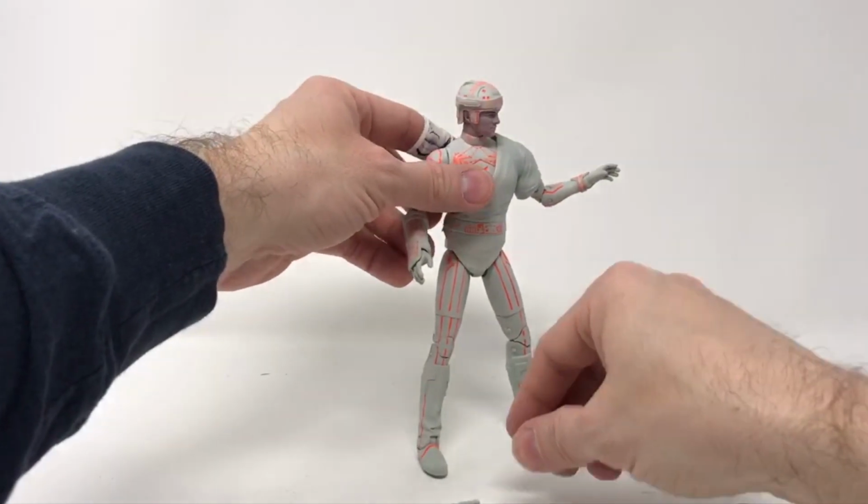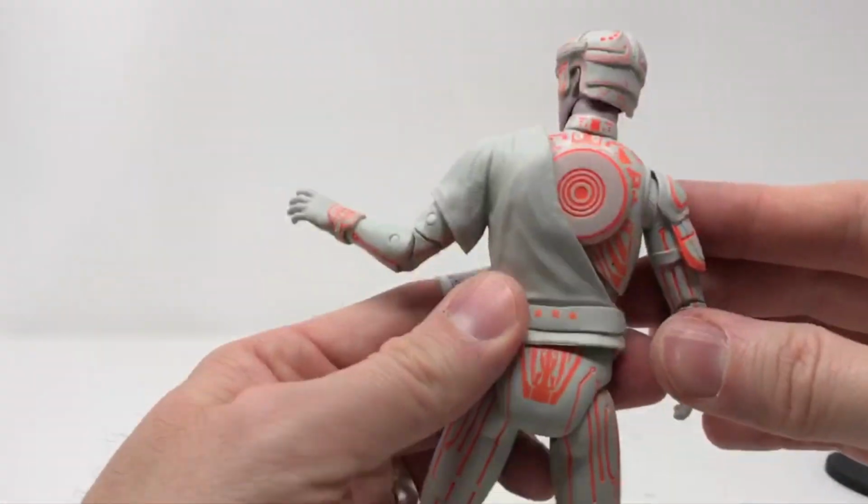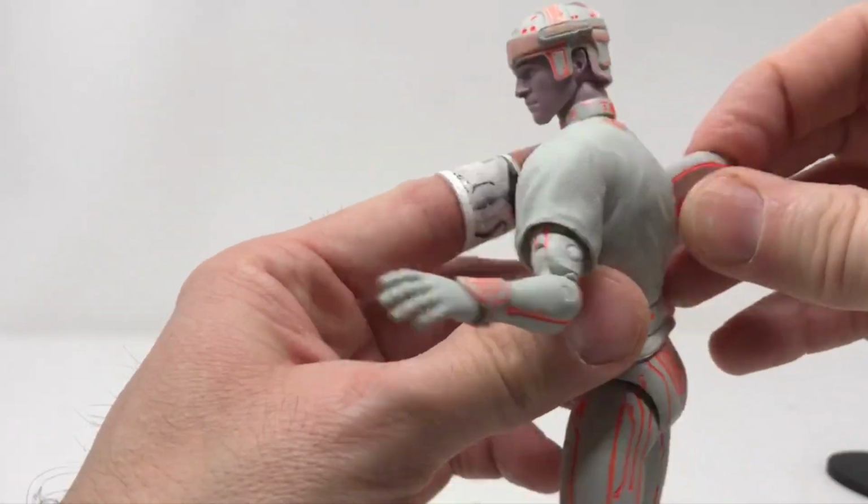So there we have him. Let's try. It looks like these hands may be a little bit easier to put the disc in. So the disc does fit here perfectly in the back.